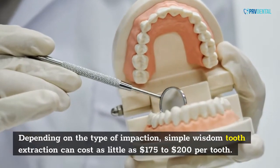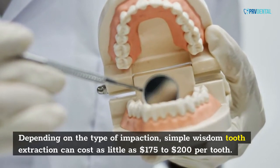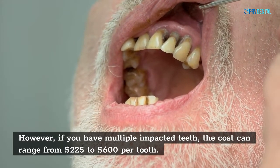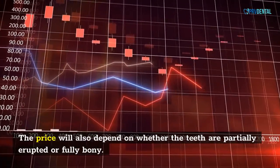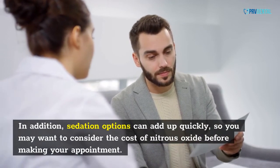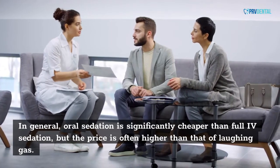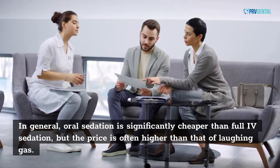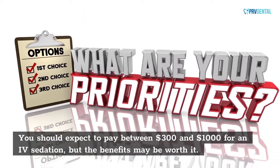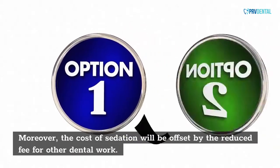Depending on the type of impaction, simple wisdom tooth extraction can cost as little as $175 to $200 per tooth. However, if you have multiple impacted teeth, the cost can range from $225 to $600 per tooth. The price will also depend on whether the teeth are partially erupted or fully bony. In addition, sedation options can add up quickly, so you may want to consider the cost of nitrous oxide before making your appointment. In general, oral sedation is significantly cheaper than full-bore sedation, but the price is often higher than that of laughing gas. You should expect to pay between $300 and $1,000 for IV sedation, but the benefits may be worth it. Moreover, the cost of sedation will be offset by the reduced fee for other dental work.